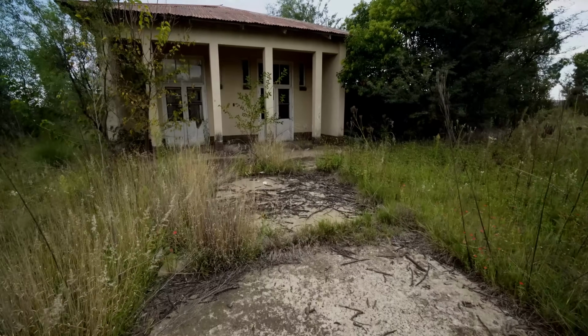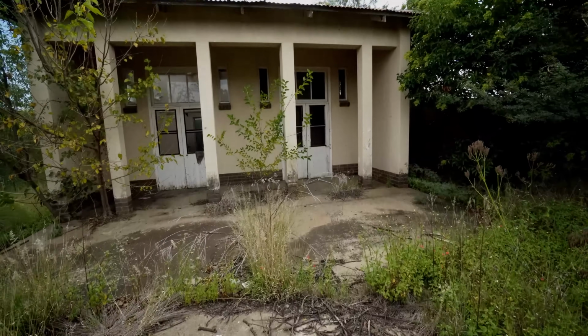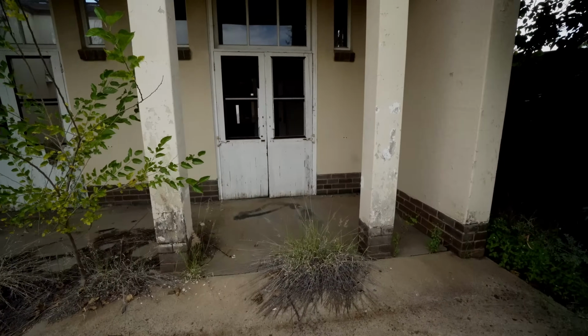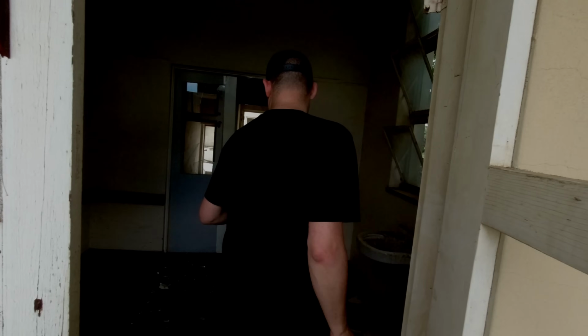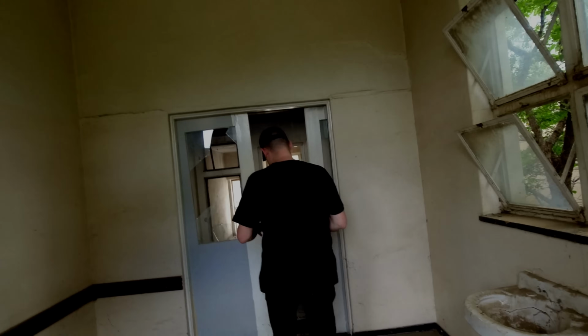The on-site security mentioned that this hospital's mortuary was situated in a separate building at the rear of the hospital, so this is what we were hoping to find. A double swing door leads us into a very unassuming building that turns out to be the remains of the mortuary.